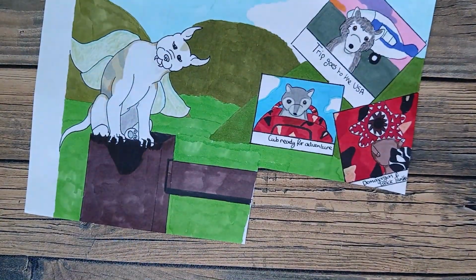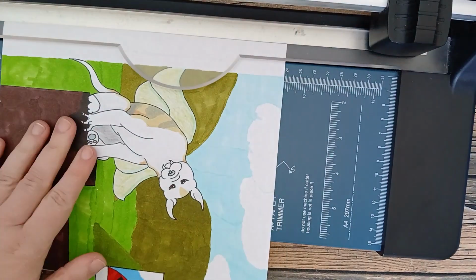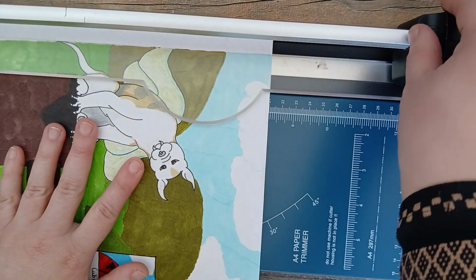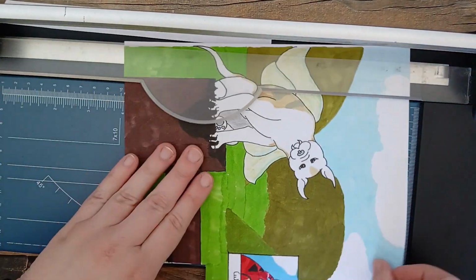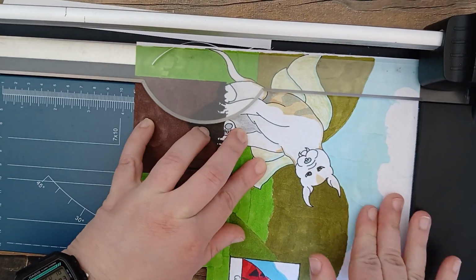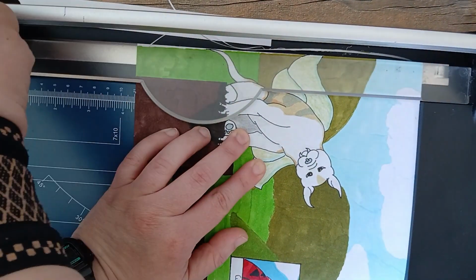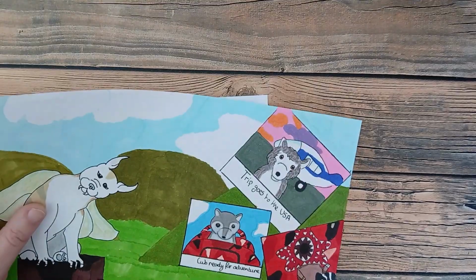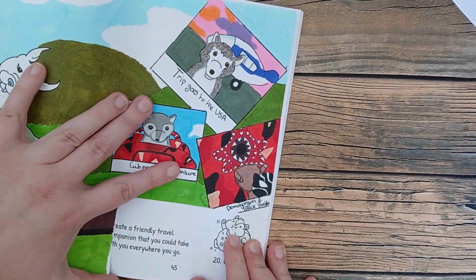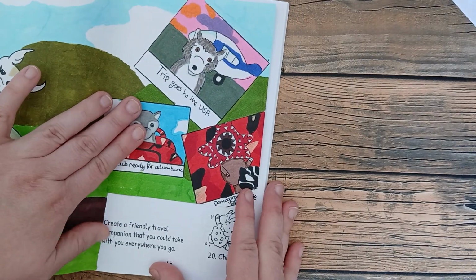Trying to cut this page down to size to fit in the book was tricky, to say the least. As you can see, I had to make some minor adjustments each time. I forget what this thing's called. It's not strictly a guillotine. The guillotines are the ones where you pull down the blade. I don't know, maybe it's a mini guillotine, I cannot remember. Anyway, it did make life a bit easier.